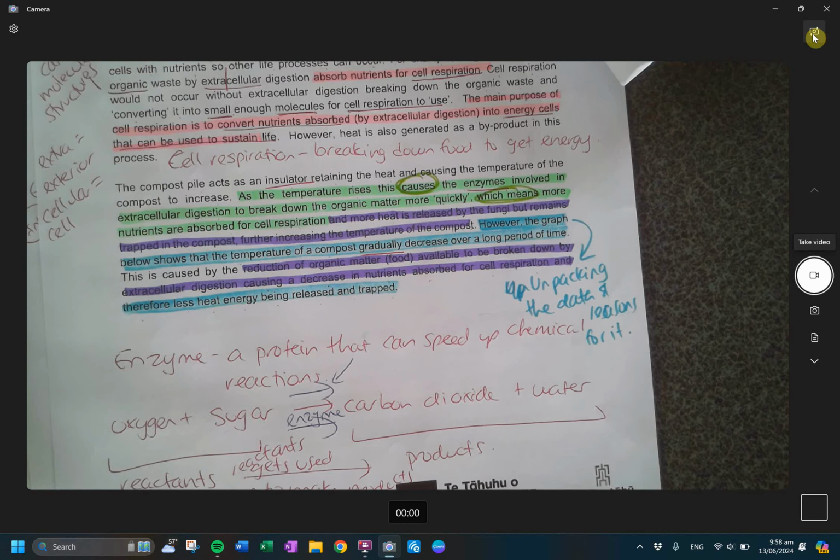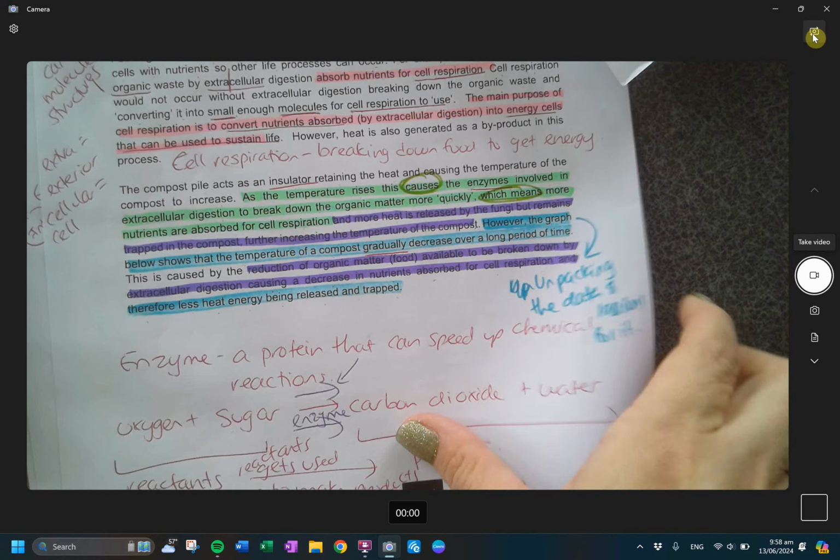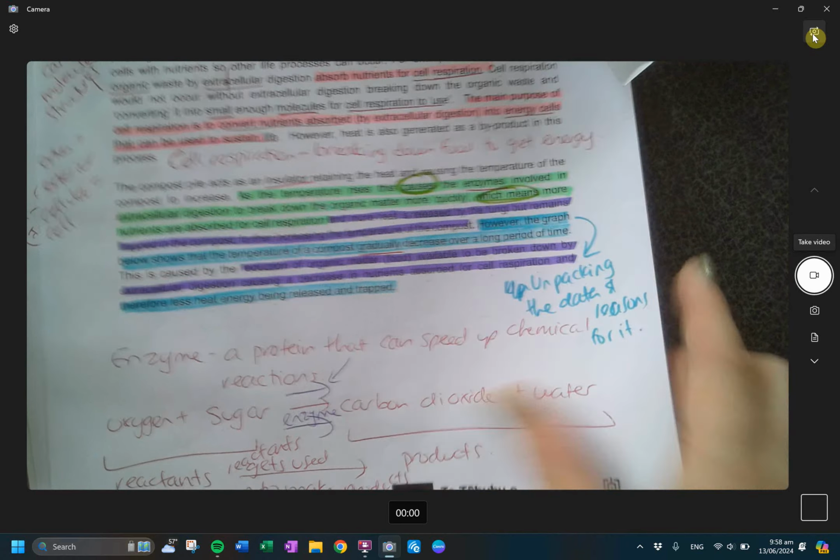I'm sorry that purple is so dark. I did not realize it was going to be that dark. All right? We okay with that? Okay. Can't remember what else I was trying to say about that.